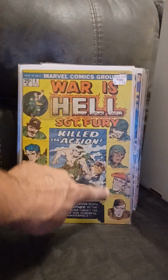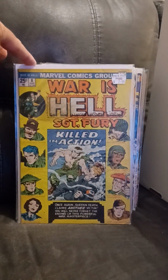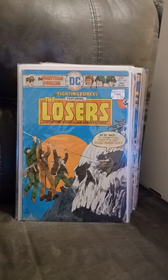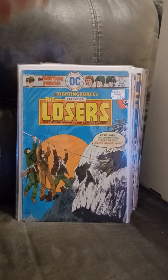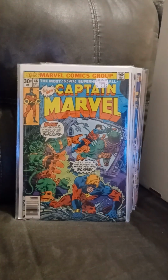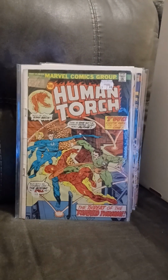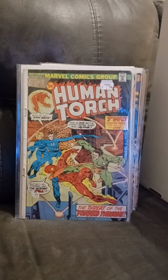You see all of them on the side. That's really cool. This is number 8. I've got number 1 of this, so I'm working on that one. Our Fighting Forces with the Losers. This number 46 of Captain Marvel. And number 6 of the Human Torch. I think that may complete that series for me. I think that's the only one I was missing.